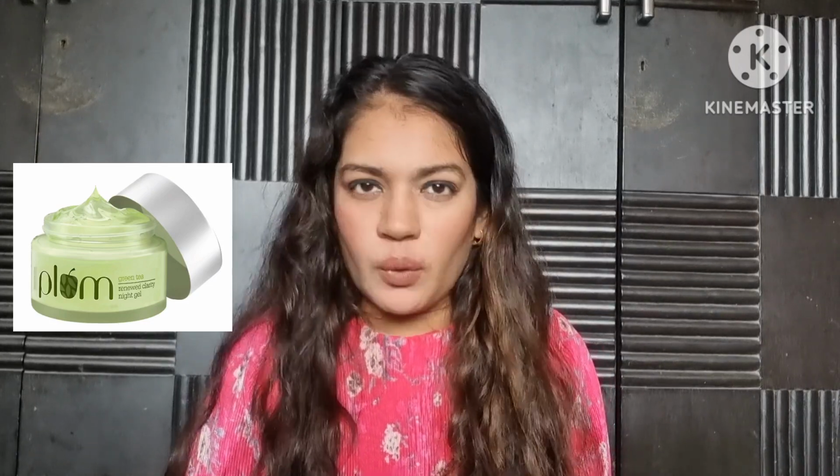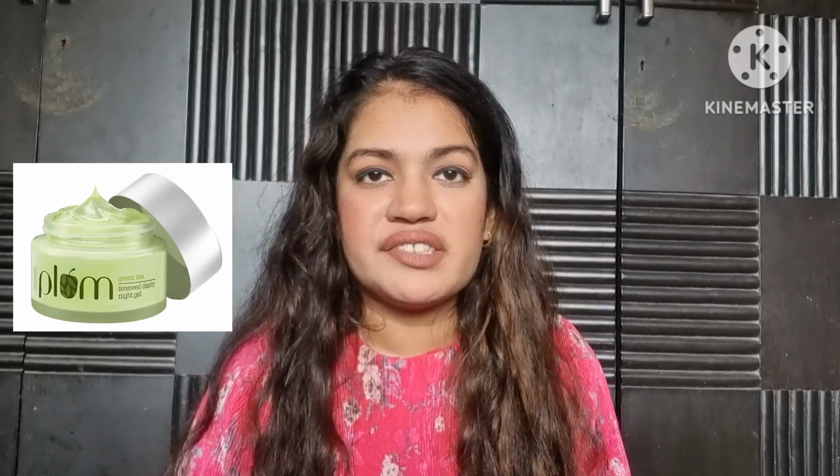And this is a green color gel cream that has the goodness of some exfoliants in very small amounts, along with, of course, green tea, which they promote all over the product. And it's a gel moisturizer that has additional benefits in the product itself. And this is an OG product. I think it's also a bestseller for them, and it's been around for so many years.